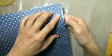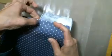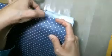Okay, so watch. This is my tip. I'm going to take the paper that I'm using, line it up with my edge. I'm going to take my finger, find the edge, and mark it with my fingernail. That's done. That's measured. I'm done. I know.